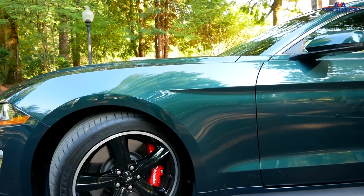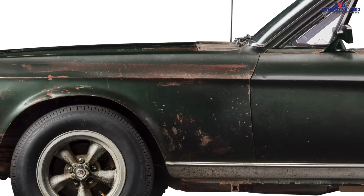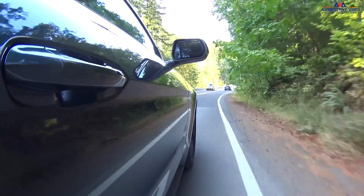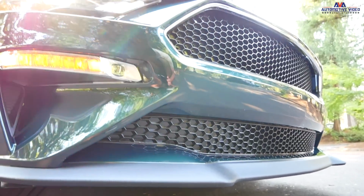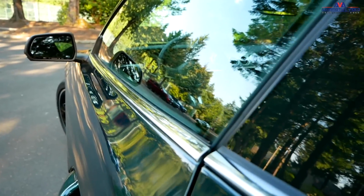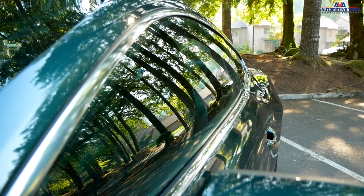So we also have no fender badges here on the Bullitt. That again goes back to the movie car, and it also gives it a low profile look. It doesn't stand out. There's no badges, there's no spoilers or scoops or anything. It's devoid of all that, specifically to give it that low profile look and pay homage to the movie car once again. Another unique thing here is the chrome window trim, which again is a little bit of retro cool, and kind of helps it to pop a little bit more against the dark Highland green paint.